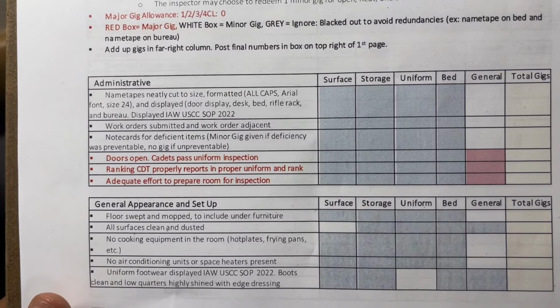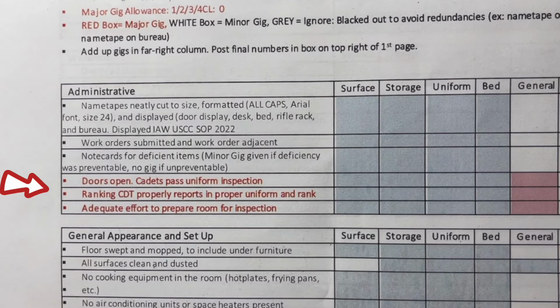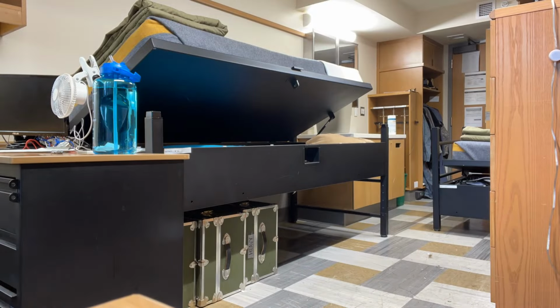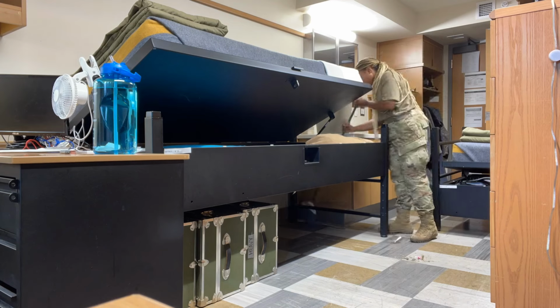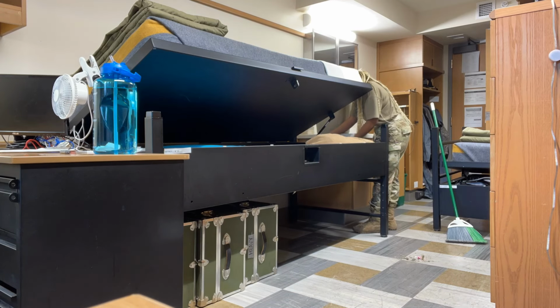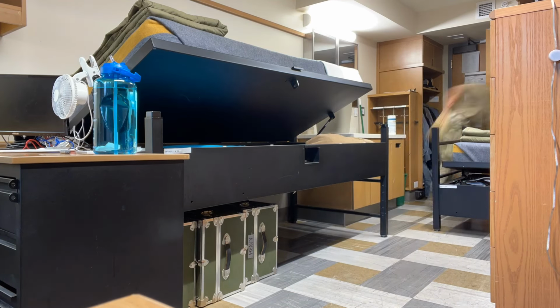The next three bullets are red because those are major major gigs. And up at the top, you can see that the major gig allowance for the semester is zero. So if your door is not open during SAMI, you fail. If you or any of your roommates fail uniform inspection, then you all fail. If the highest ranking cadet in the room doesn't do their report correctly, then you all fail. The highest ranking cadet in our room is Becca because she's captain of the rugby team.